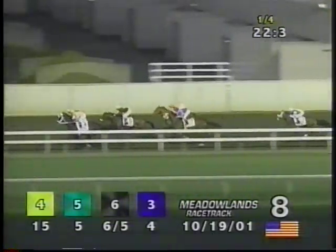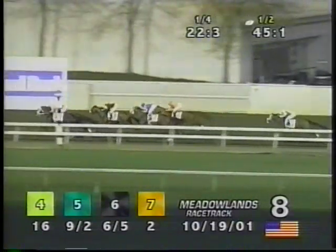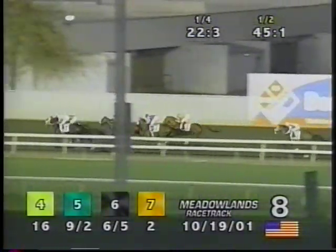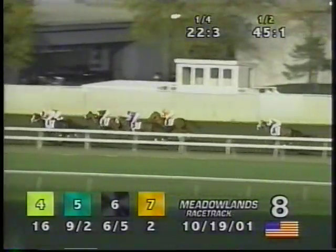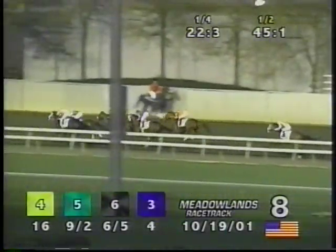Wood Moon on the outside with Jorge Chavez puts a head in front. Giant Gentleman battles back. They race as a team down the backstretch. Burning Roma just off the leaders, racing third. Volpone has moved through fourth along the inside. Bowman's Band is next, and a gap of 4 to the back marker, Dash and Dance. 45 1/5 for the half.